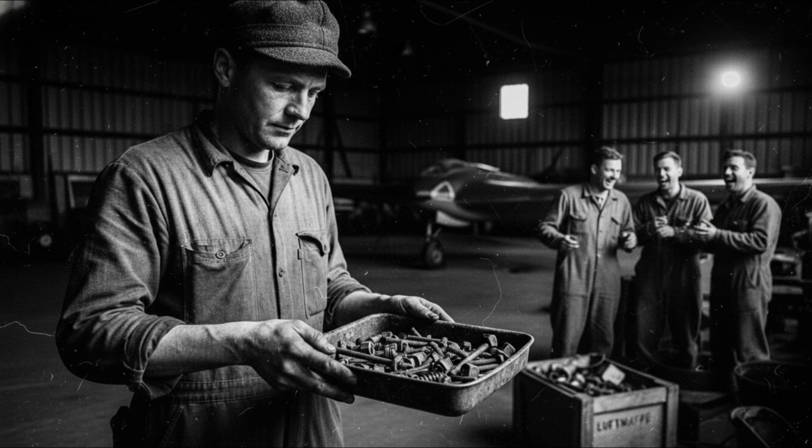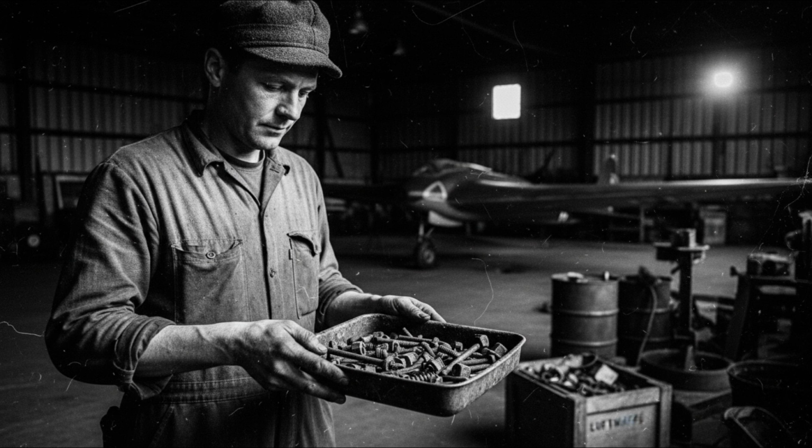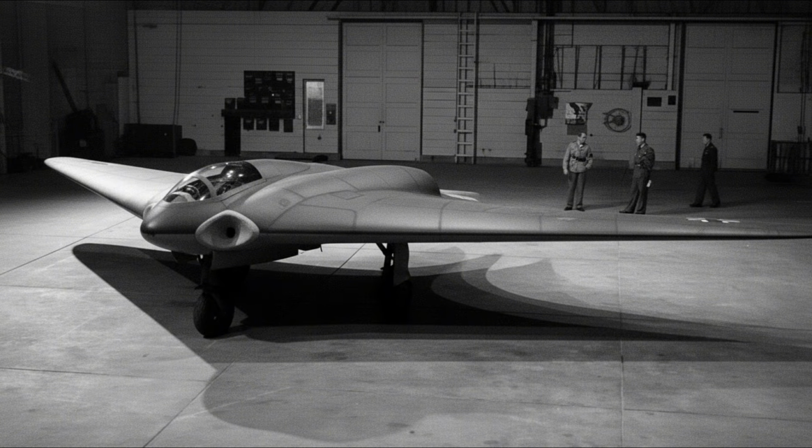Two days later, another FW-190 from the same unit experienced identical engine failure. Then another. Then 2 more within a week. By early October, JG3 had lost 8 aircraft to what appeared to be accessory drive coupling bolt failures. The aircraft themselves were salvageable. Engine replacements could get them flying again, but the pattern was alarming.